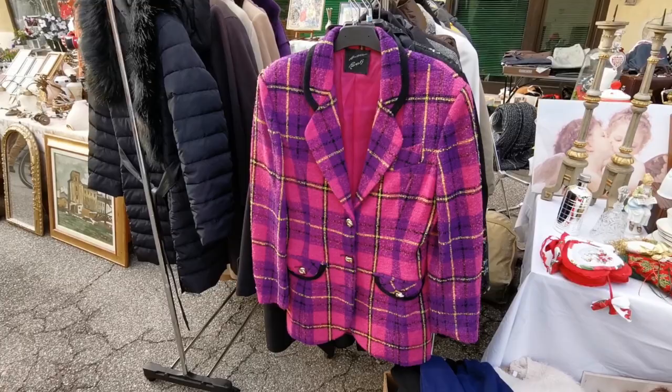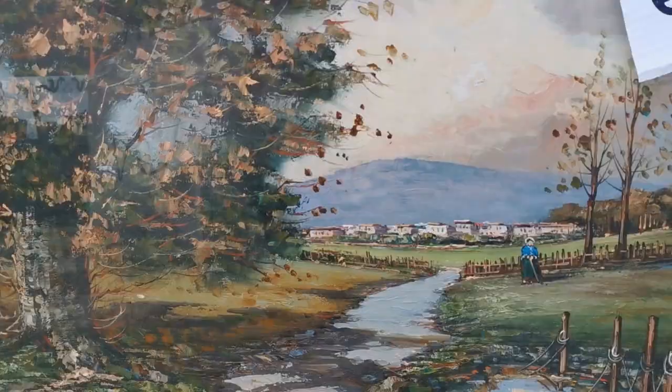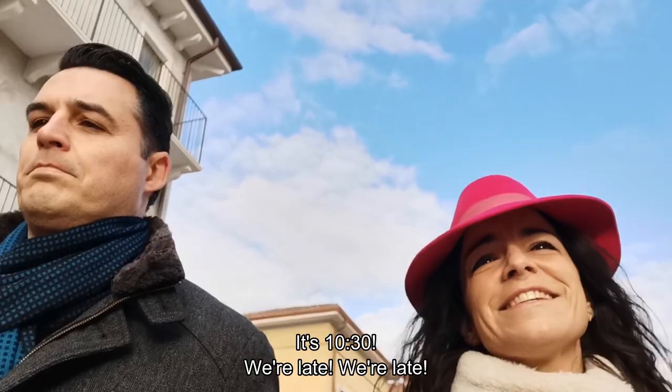This blazer is amazing, but we are late and there's no time to try it on. So I hope it will still be there this afternoon when we will come back to see the rest of the market.